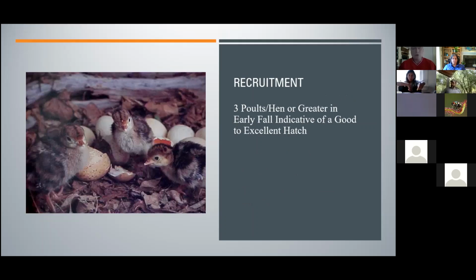Now, recruitment. When I worked for the Wildlife Commission, we always looked at recruitment because that let us know how our turkey flock was growing within the state. And we do surveys for that. We saw that when we had 3 poults per hen or greater in the early fall, say September, that was an indication of a real good turkey hatch. So if you think about it, 12 birds basically hatch, and you're doing real good if you can get 3 of them to the fall.